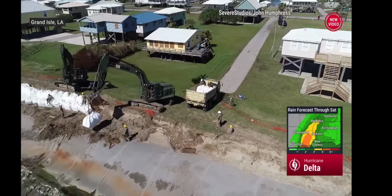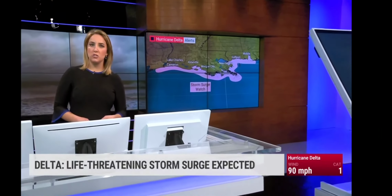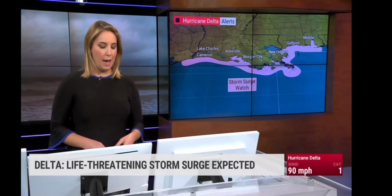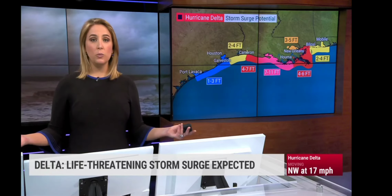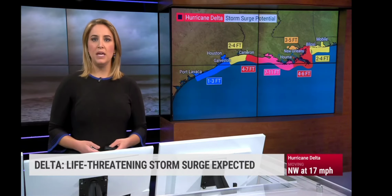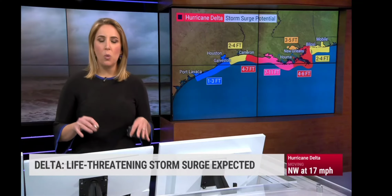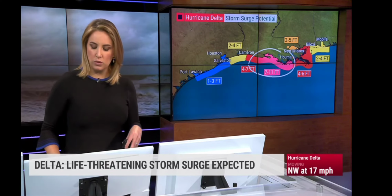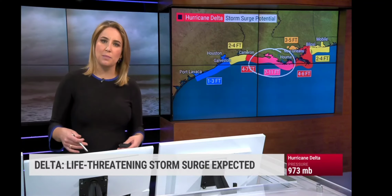Surge will be a real threat here with this storm. Once again, portions of the Gulf Coast could be looking at a dangerous and life-threatening storm surge. Storm surge watches have been posted from extreme eastern parts of Texas all the way over into the state of Alabama. So the entire Louisiana coastline, all of Mississippi under that storm surge watch. And when we look at the potential, now not everyone in, say, this 7 to 11 foot zone will get a surge of 7 to 11 feet, but everyone has the possibility to get that.